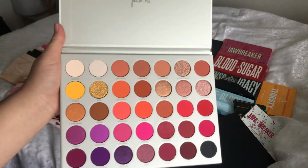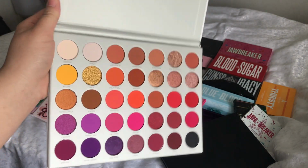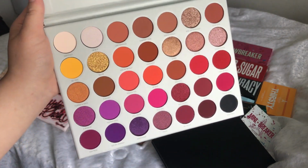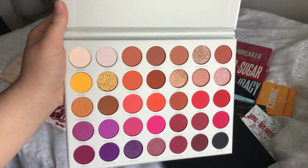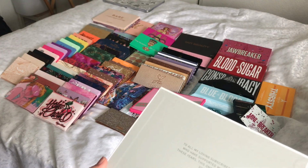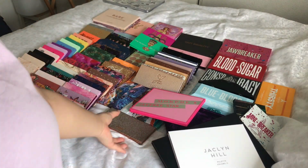Next, we have the Jaclyn Hill Part 2, Volume 2, whatever you want to call it. I had her original, and I still have her original shadows. I did depan them and put them in a magnetic palette, and I got rid of some of the shades. I did have her Vault, but I sold it because I really just didn't use it. And then I got this, and I'm like, why did I get this? But I have it. I like it, it's just not special.